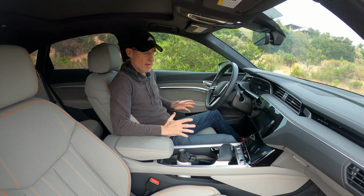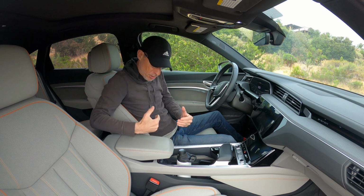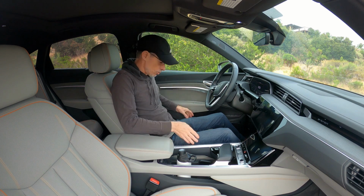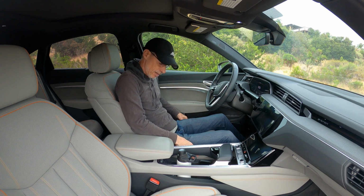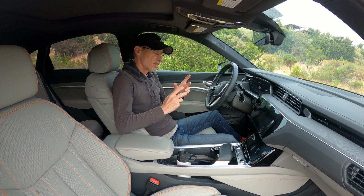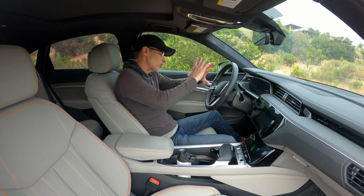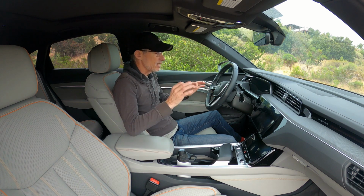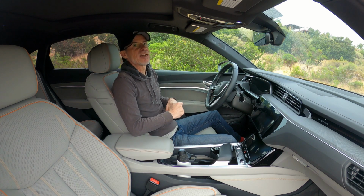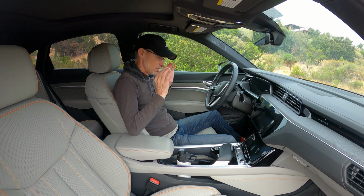What I really like about these seats is not only are they very comfortable and covered in beautiful soft leather, but you can automatically adjust the bolsters here and the ones on the side to make yourself nice and squished in, which is nice because it's not really a sports car, but I do like the fact that they've done that. Materials quality is, again, impeccable as ever on most Audis. Very, very nice place to be in.